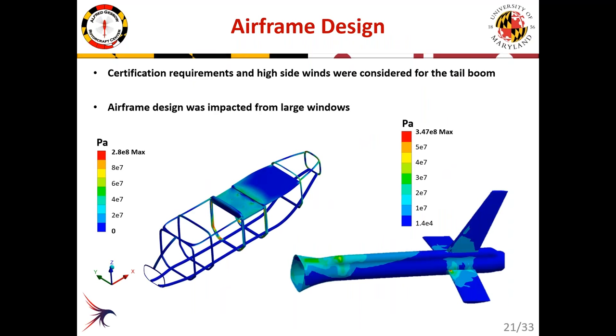The tail boom design was performed not only to satisfy CS and FAA requirements, but also specific to this mission. Extreme side winds, updrafts, and downdrafts observed at Mount Everest were considered for maximum load cases, and a factor of safety of 1.8 was achieved with a full finite element analysis.